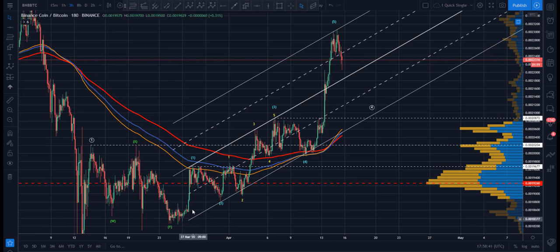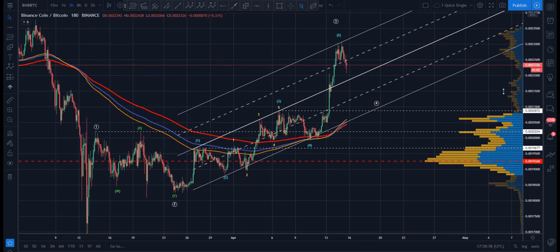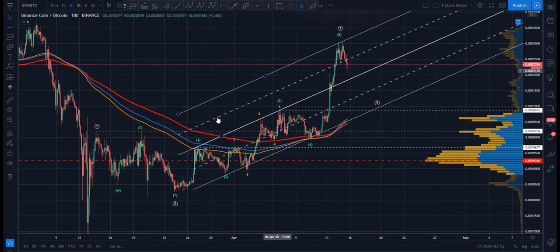Now, the geometry here is pretty sweet. I'm just connecting the 1 and the 3, bringing it down to the 2, so we get the lower channel. Then I've just cloned the channel and stacked it on top, and it lands just within a tick or two. So pretty solid there. Keep in mind that this is implying that we've just completed the third at this degree. So 1, 2, here's the impulse with the extension in the 5 into a third here.